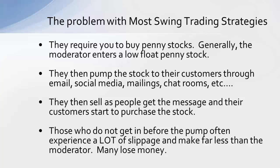And if you get in before the pump, you can often do well. Of course, there's no guarantee the stock will go up and no guarantee that the people getting the message will buy the stock, and there could be someone else pumping it as a short too. So it's a dangerous game to play. And you'll notice that if you try those strategies, you'll experience a lot of slippage, especially for larger account sizes. And that just gets worse as you grow accounts over time.